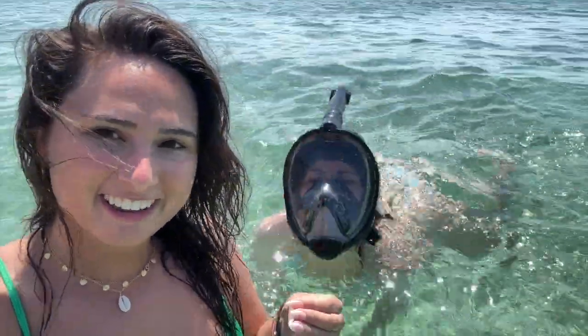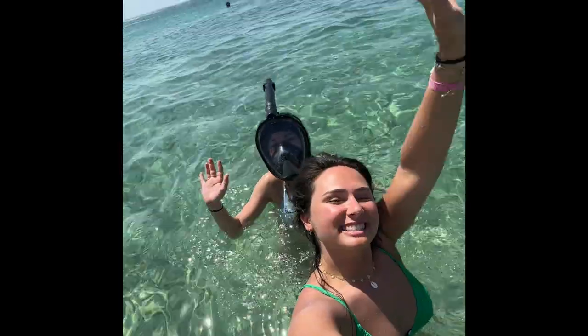You guys, this water, so beautiful, so freaking clear. There's a lot of rocks and seaweed here. But we've been swimming for like 3 hours, been reapplying sunscreen religiously. Kaylin's snorkeling. So nice here. We're going back in like an hour to get ready for dinner.